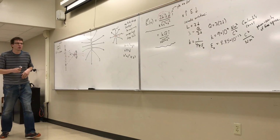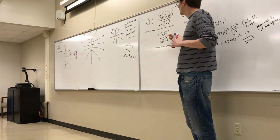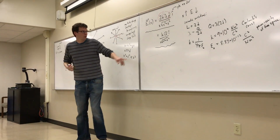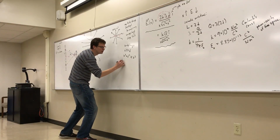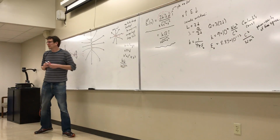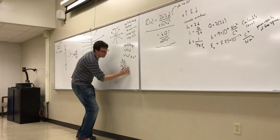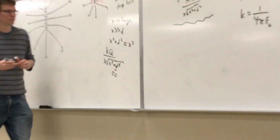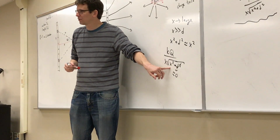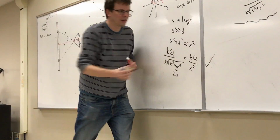So let's try it out. This one is definitely the easier form to look at. Here I have a d and an x kind of stray, separate by itself. So I'm going to grab this formula right here, and what do I get? Basically, I ignore the plus d squared in the denominator. I guess I can write that here. I'm going to essentially ignore this. And what do I get? I get just the square root of x squared. That's x multiplied by another x. kQ over x squared. There it is.